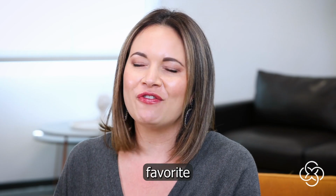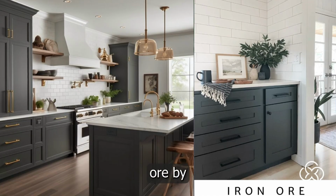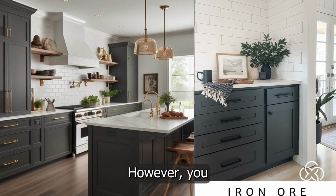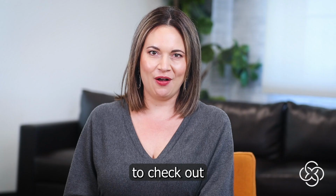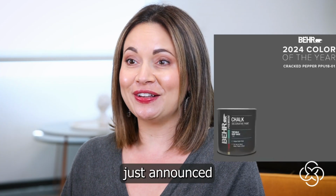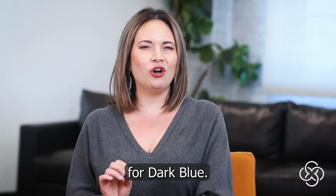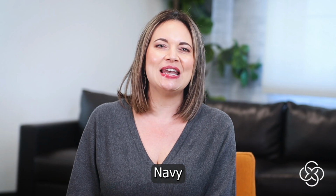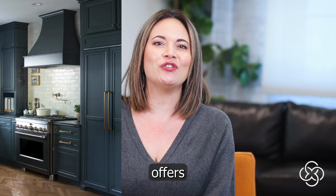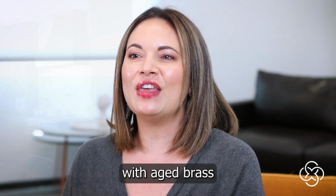Now, my personal favorite black shade, which I've used in my own home, is Iron Ore by Sherwin-Williams. However, you may also want to check out this paint color, Cracked Pepper by Behr, which was just announced as the 2024 color of the year. And lastly, for dark blue, Benjamin Moore's Navy Masterpiece offers timeless appeal and is especially stylish when paired with aged brass cabinet pulls.